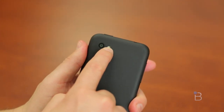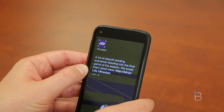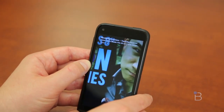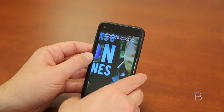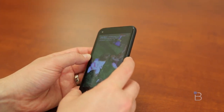You're going to have a 5 megapixel shooter that lives right there on the back, with LED flash. The front camera has a 1.6 megapixel shooter. It's got 802.11 a, b, g, and n Wi-Fi, Bluetooth 4.0, and a 2000 milliamp hour battery. It does have NFC, a 3.5 millimeter headset jack, and charges the way every other phone charges nowadays via micro USB.